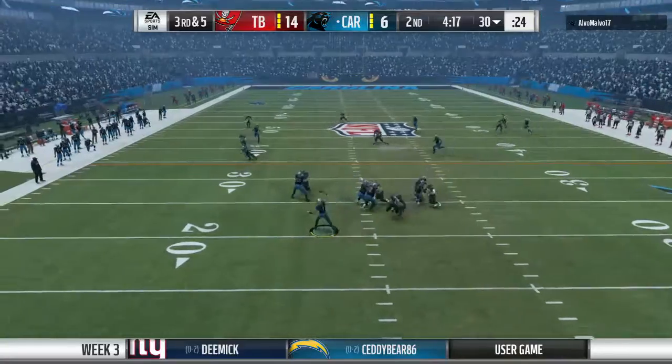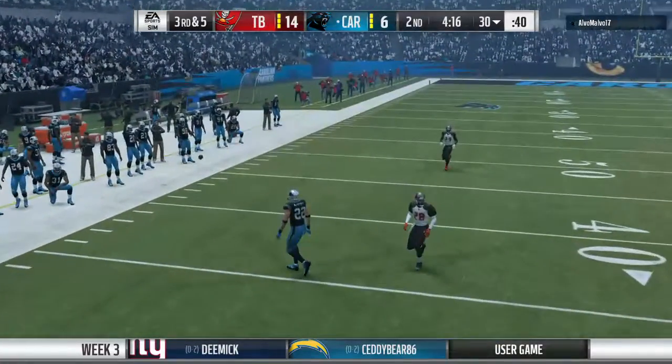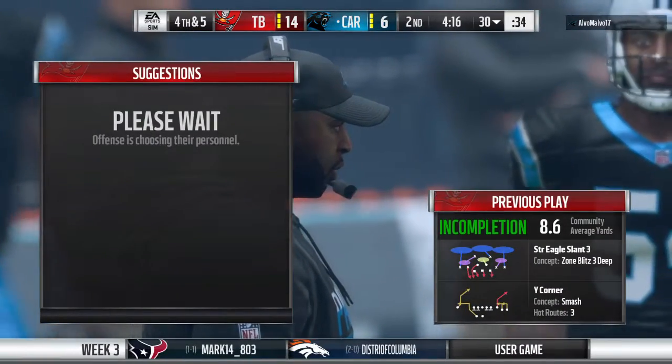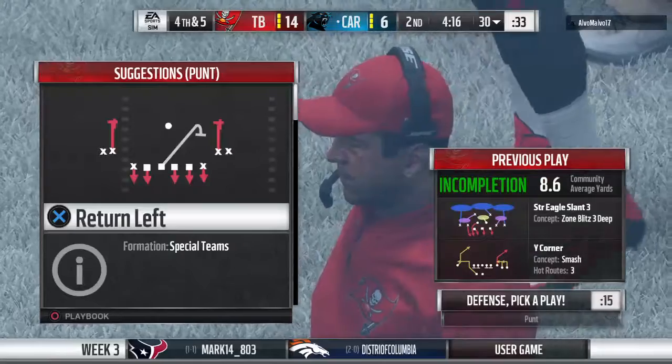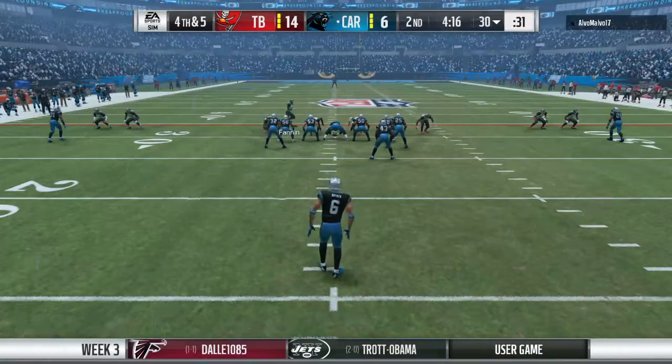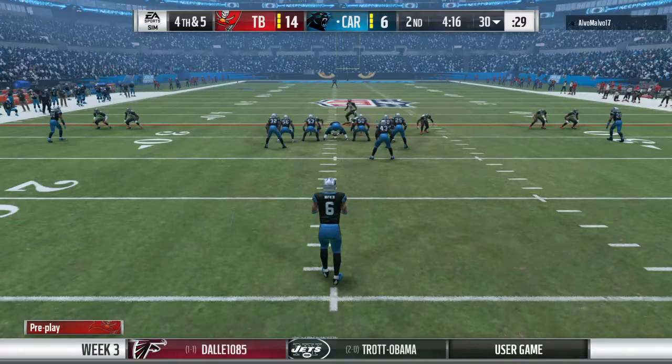Now back to throw. And that is incomplete. I'm not sure we could spot any tendency here on this 3rd down. They could have run it or passed it. Either one was available. They chose to try and get it through the air, but they were unsuccessful. So on 4th down, on comes the Carolina kicker, Harrison Butker.